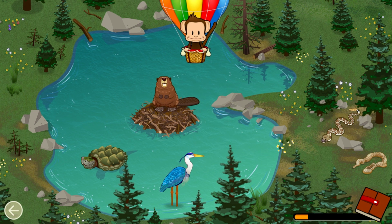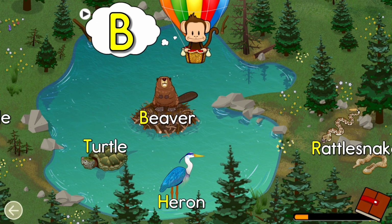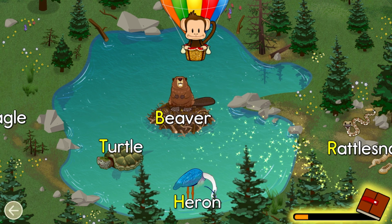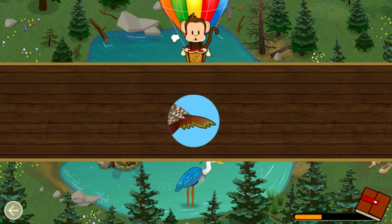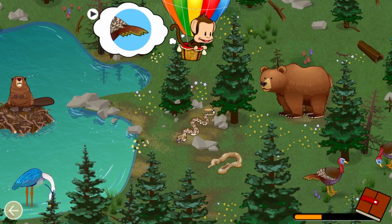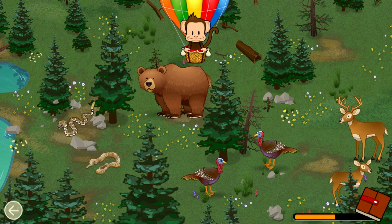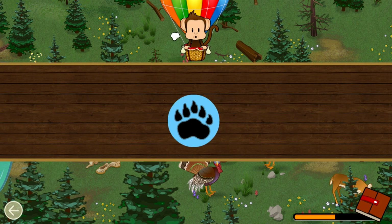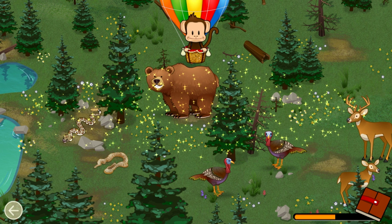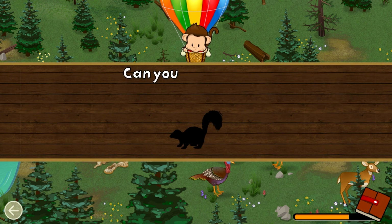Blue! Great job! Find an animal name that starts with the letter B. B! Beaver! Great job! Which animal has this part? Turkey! Great job! What animal made these tracks? Grizzly bear! Well done! Skunks defend themselves by spraying a bad smell. Can you find the skunk?